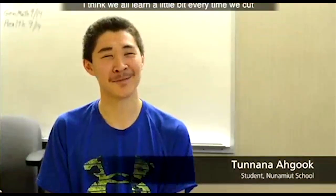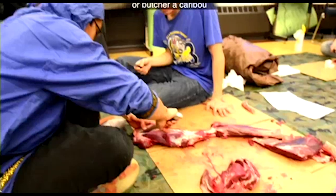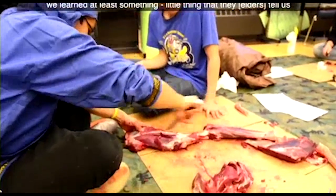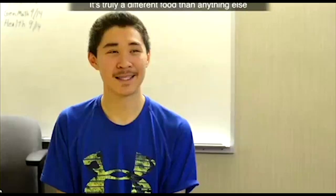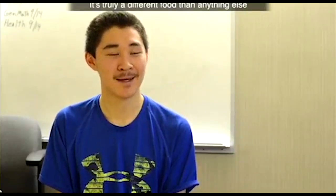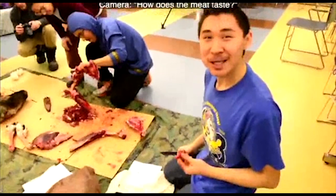I think we all learn a little bit every time we cut or butcher caribou. We just learn at least something about things that they tell us what to do, and we'll remember it. It's truly a different food than anything else. I feel like it provides for my soul and makes me strong. How does the meat taste? Tastes great.